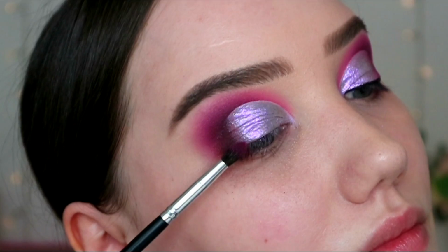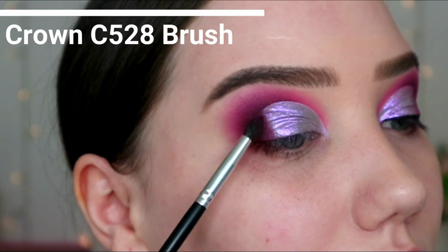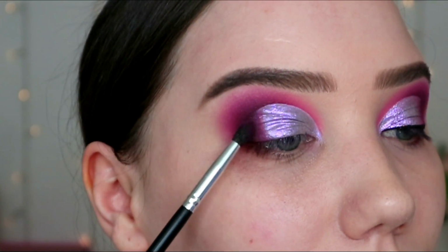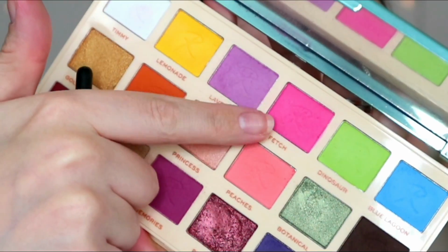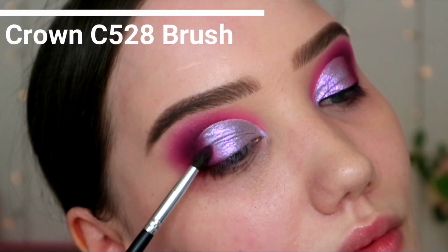So now, obviously, we're just going to blend out our outer edges. Back to the Barry M holographic eyeshadow toppers. Asteroid and Supernova are the prettiest ones, by the way. But this one is really pretty in Stardust. So yeah, just using this really nice brush and going dark to light to make my blend really pretty.